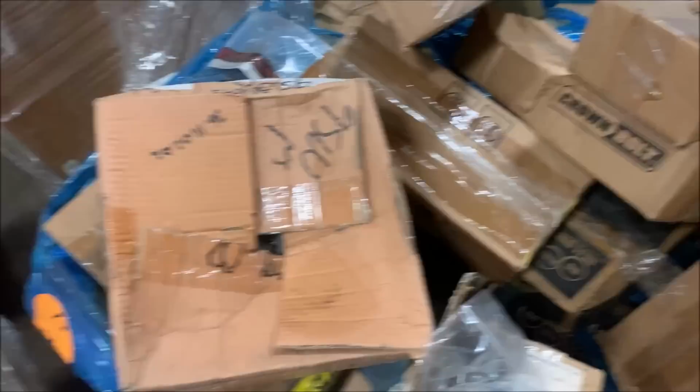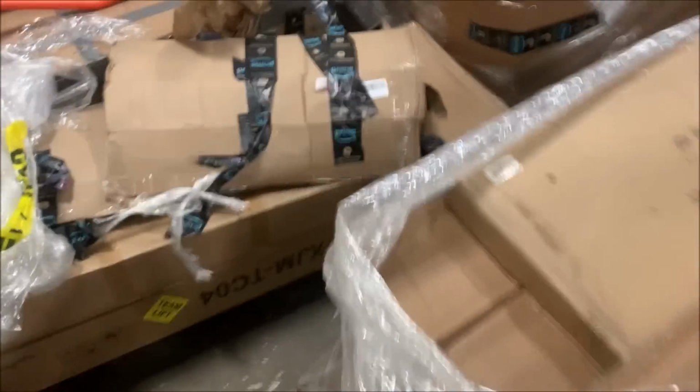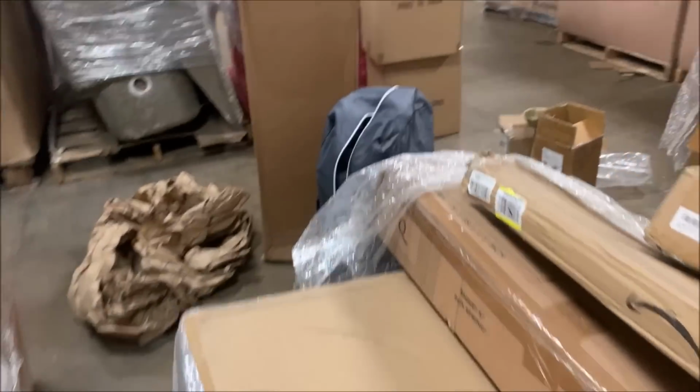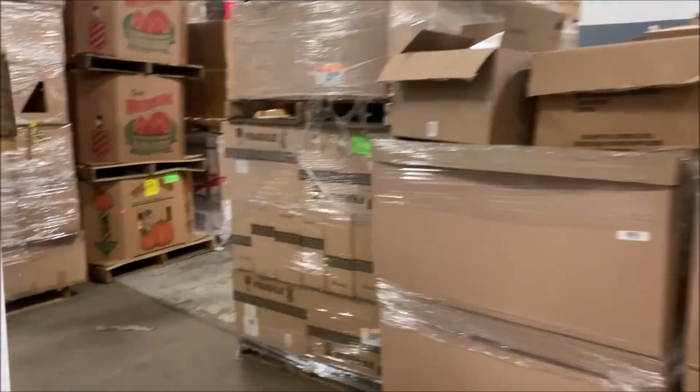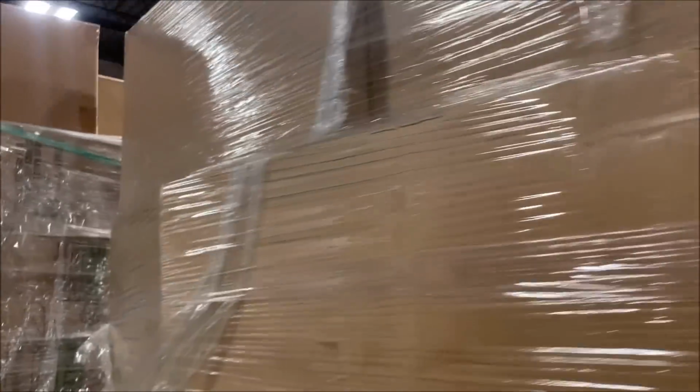I have experience pulling heavy pallets. This was not a fun one to pull. It was definitely a good leg workout. All right, now let's walk over here. The last couple, the last four. So this one I paid $150 for.